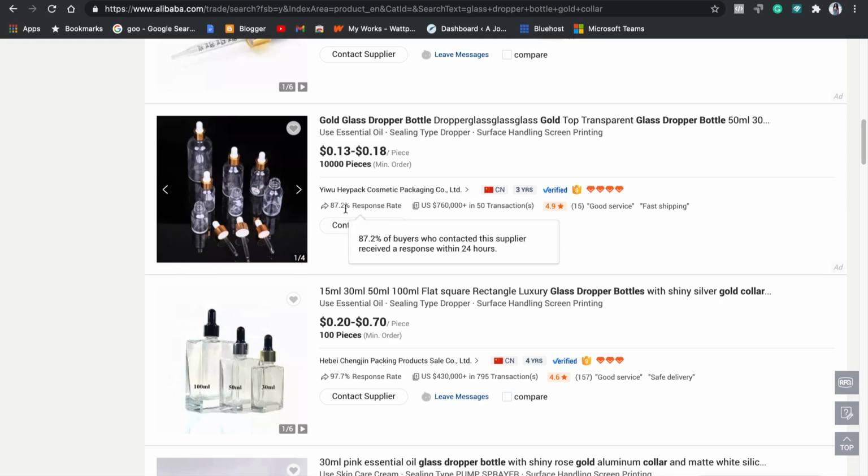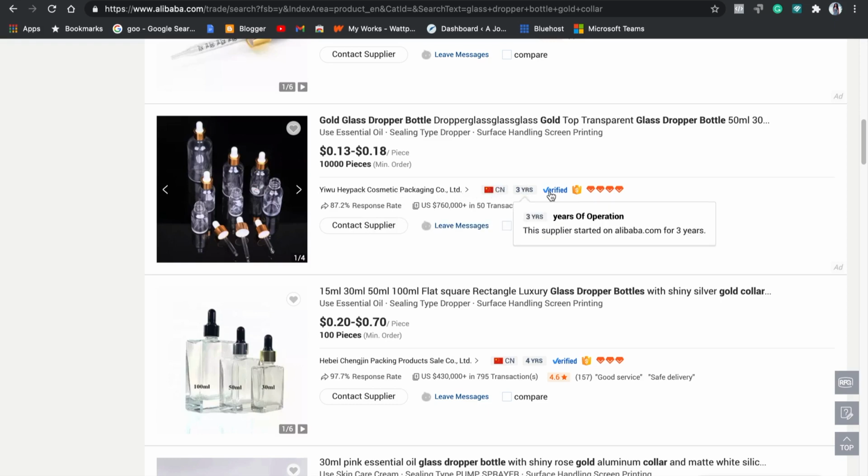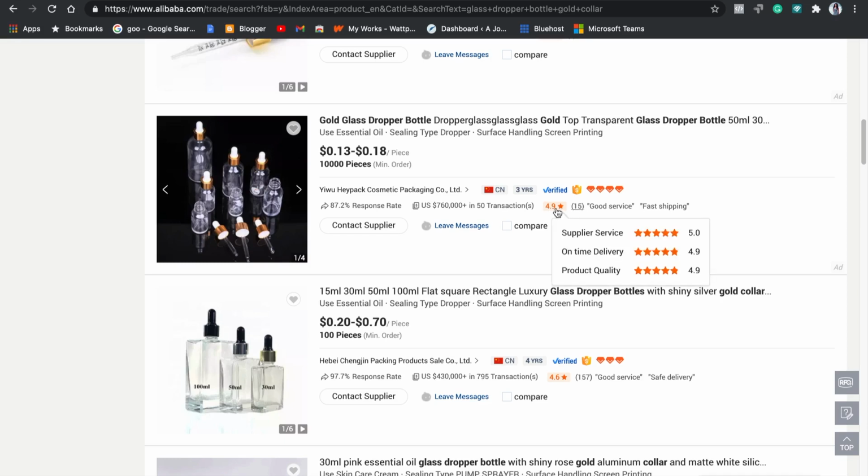Now for this one right here, it has an 87.2% response rate. Obviously, it's based out of China. They've been in business for 3 years. They've been verified. This is an extra level of verification through this website that the company pays. I don't know if it's a monthly fee or an annual fee, but they paid extra so that Alibaba goes into their place of business to verify that this is where they're at, and that they are actually who they say they are. And this 4.9 stars indicates their supplier services, on-time delivery, and product quality. So this business is very good.